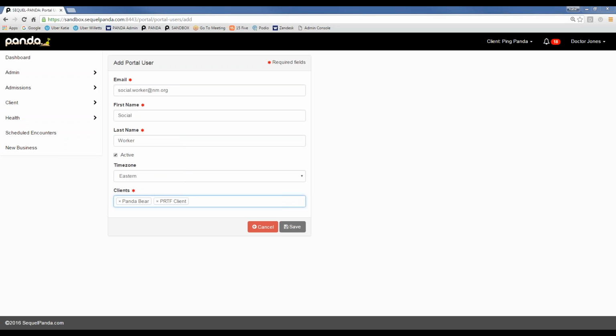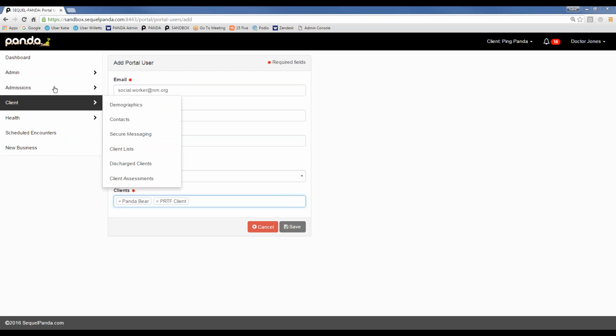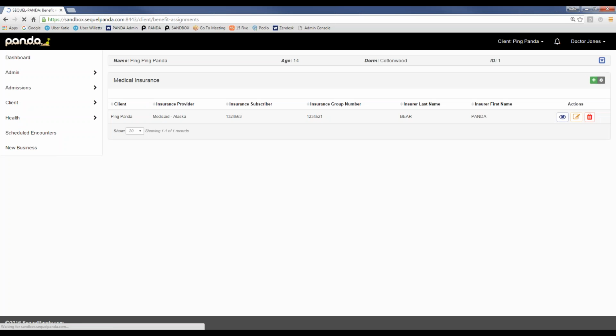All right, I'm on page 16 of your manual, Panda admissions menu. So this is going to be really brief. I just want to show you guys where you can access medical insurance. The admissions team will be entering medical insurance in here, so they'll be entering everybody's Medicaid information. If I need to see the Medicaid number, the group number, or who's the person that's insured, I can easily see that.